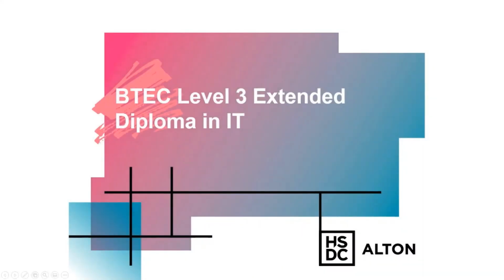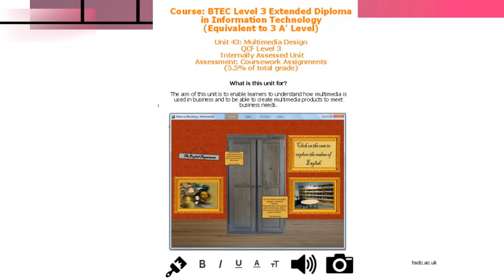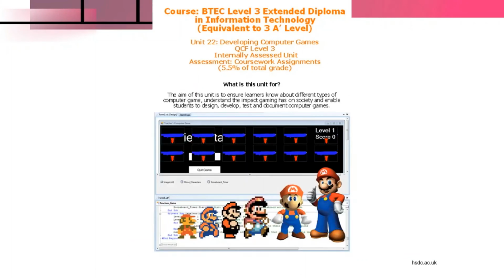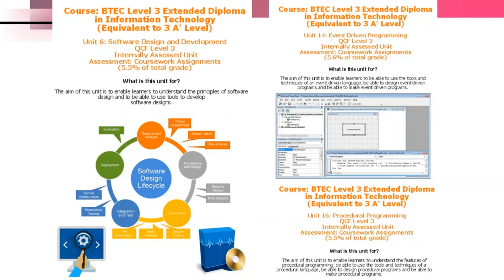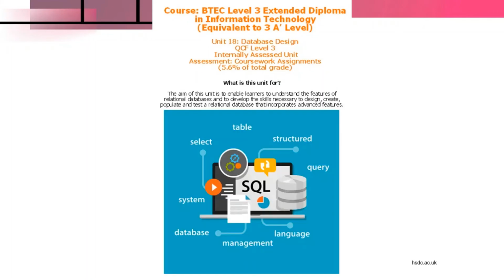Hello, my name is James Harding. I'm an IT teacher here at the college. One of the courses which we offer is the BTEC Extended Diploma. It is a course which has been taught at the college for quite some time now and includes units on graphic design, animation, multimedia, developing computer games, event-driven programming, procedural programming, networking, developing databases, and many more.